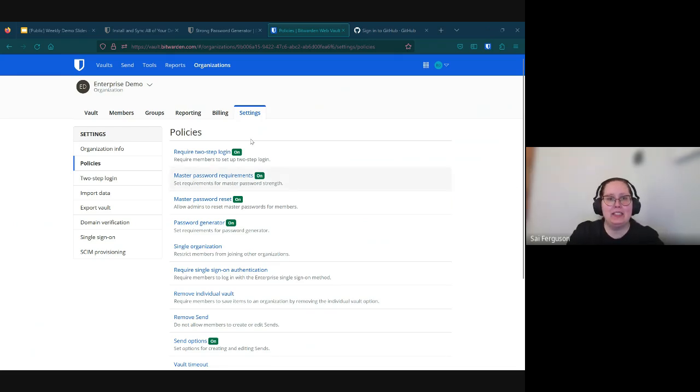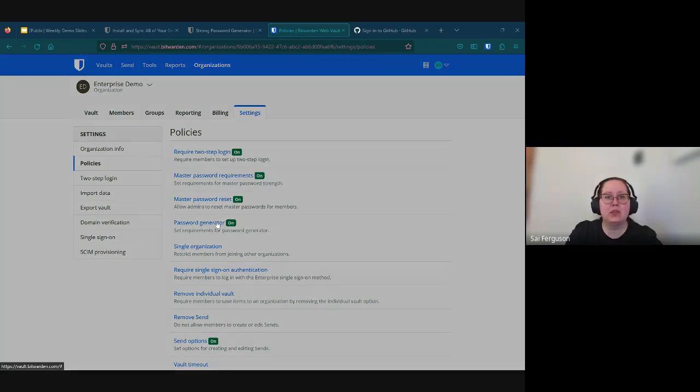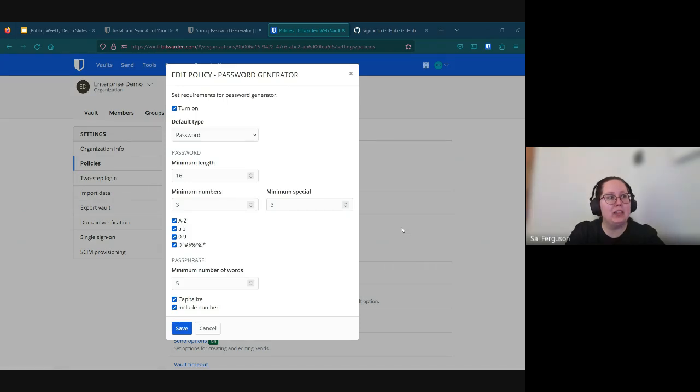This is where you can set up that master password reset policy, as well as specify things like your master password requirements or the requirements for that password generator when they're creating new passwords moving forward.